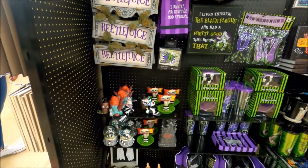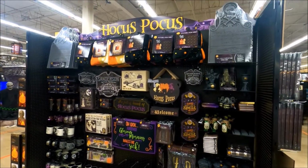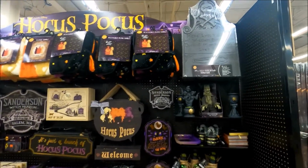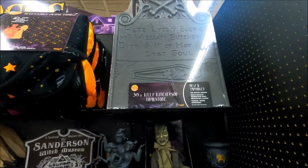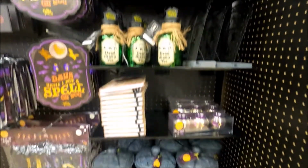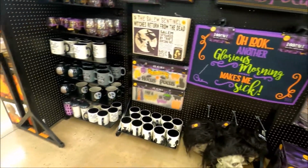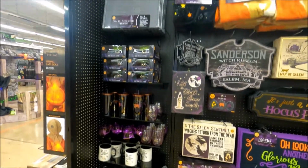And then on the other side of the Beetlejuice wall, they had an entire wall of Hocus Pocus stuff. Really liked this tombstone in particular. I thought this was really cool. A lot of home decor, a lot of Hocus Pocus home decor. I think they even had some stuff from the new upcoming movie that's coming out this year in 2022.